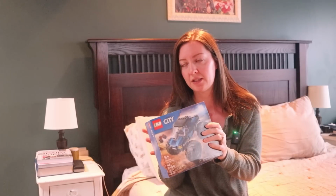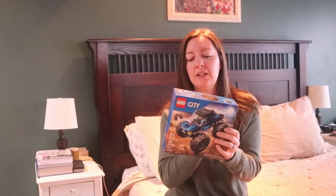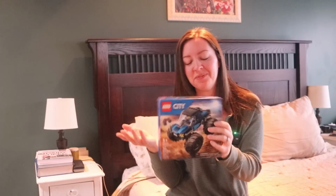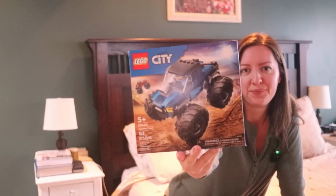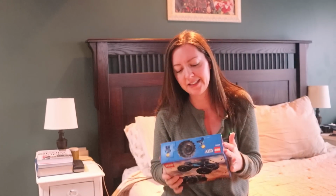There's always Lego sets on Christmas, if not from us or my parents or somebody else. And it's just kind of a Christmas thing now where we build Legos on Christmas. So he got this, it's a monster truck. Again, loves these things. And I think I got this one on sale again, somewhere around $8.